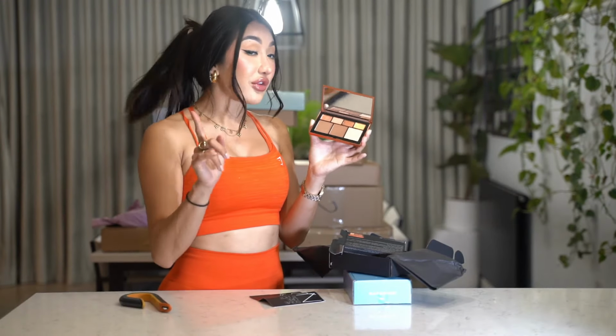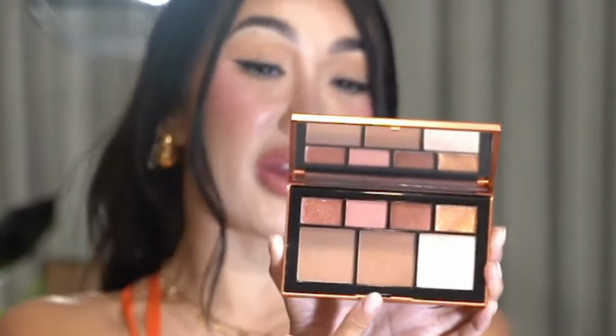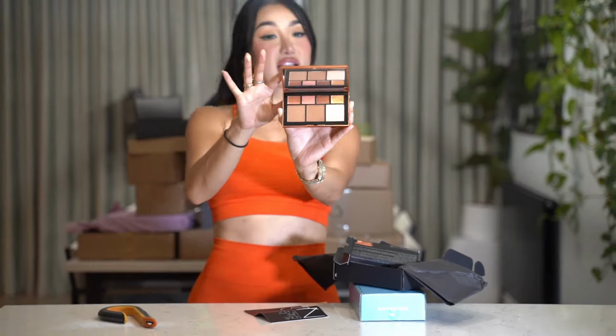It is quite different that they actually added face palettes in here with a few eyeshadow colors. These two kind of look a bit too similar for me. Maybe they could have added a little blusher, a little deep throat in there, maybe a little bit of orgasm, but it's a nice palette.